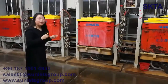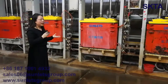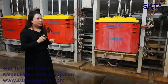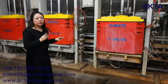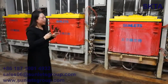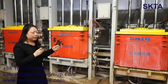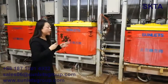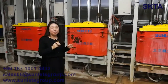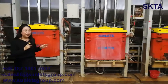It uses high pressure technology to make the green body very dense and very strong. It also uses resin models, and a resin model can be used 10,000 times. You will see the labels on the system are for Sunlets. Sunlets is our system equipment factory. This factory was built in 2006. My founder is a professional in raw material research and development.